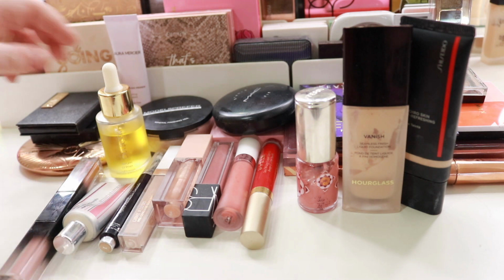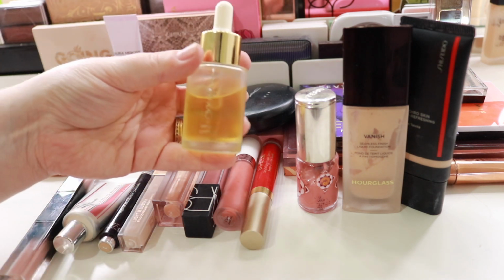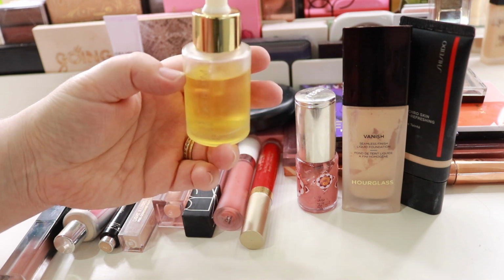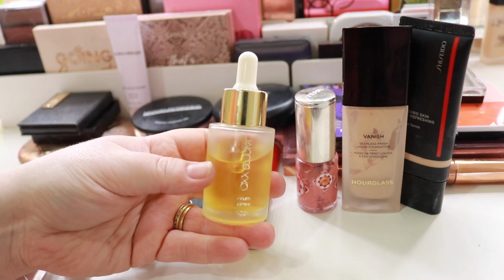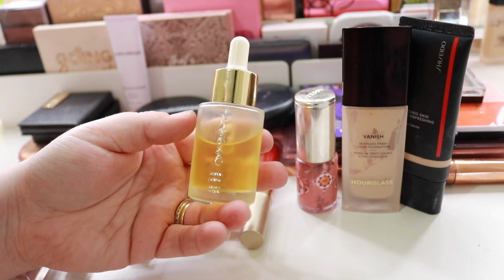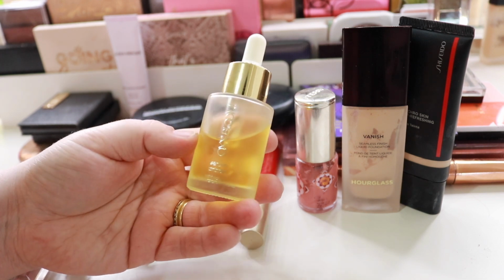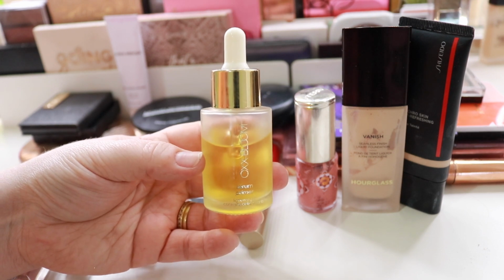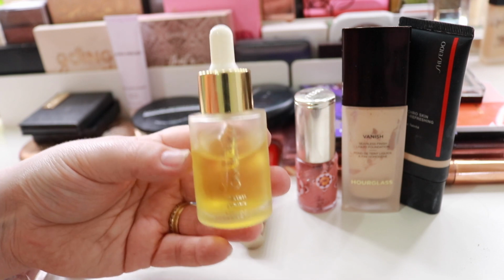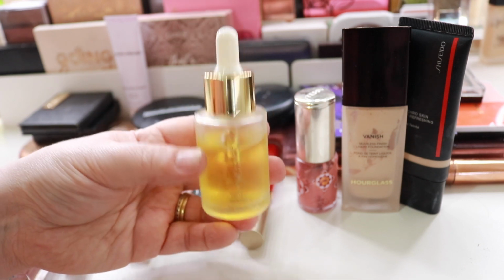Right, let's start with primer. I have my OXX Bloom primer from Kmart, and I used this a few times and it's starting to go down. It's just a really nice light hydrating serum primer, feels like water on the skin. I like to use it when I have skincare on, or I just want something really light. I really like to wear this.